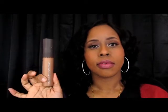This is a little bit bang on the glow, so if you don't want too much glow, then don't use this one on an everyday basis. Maybe use it for special occasions, but this right here is amazing. Love this, love this. I love it.